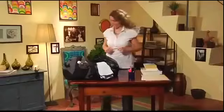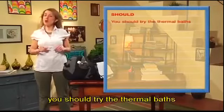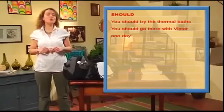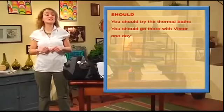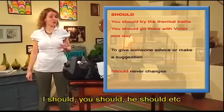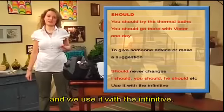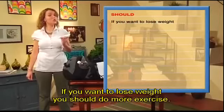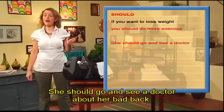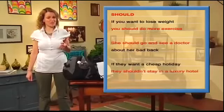Ready? So, Agatha said to Elena, "You should try the thermal baths, and you should go there with Victor one day." Remember, we use the word should when we want to give someone advice or make a suggestion. The word should never changes. I should, you should, he should, etc. And we use it with the infinitive. If you want to lose weight, you should do more exercise. She should go and see a doctor about her bad back. If they want a cheap holiday, they shouldn't stay in a luxury hotel.